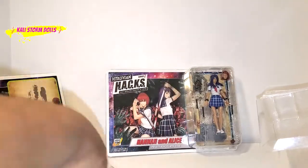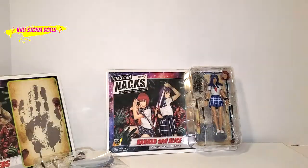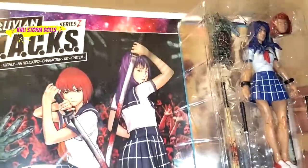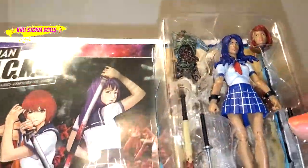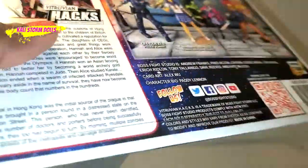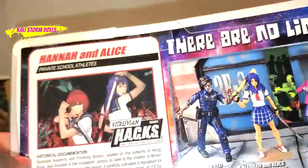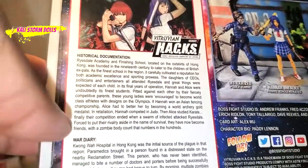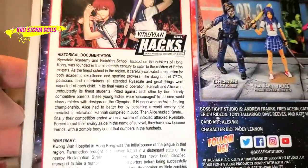So we're gonna leave this here and come back to them, because now we're gonna look at Hanna and Alice, the private schoolgirls who have somehow managed to survive the apocalypse, honey. So this is the back of their packaging. You'll see it offers a different look than the other one, but let's see what their historical documentation says.